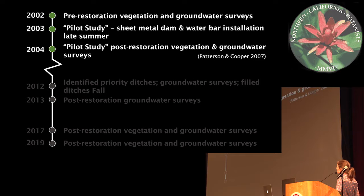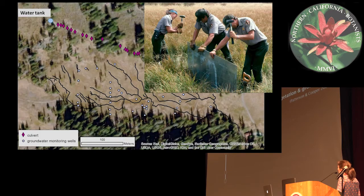And then they initiated the pilot study in 2003, which included sheet metal dams, which they installed along some of those irrigation ditches, as well as some water bars that were installed across the road. And that occurred in late summer. And then in 2004, 1 year after that restoration, they went out and looked at the vegetation response and did groundwater surveys. And that paper was published in 2007.